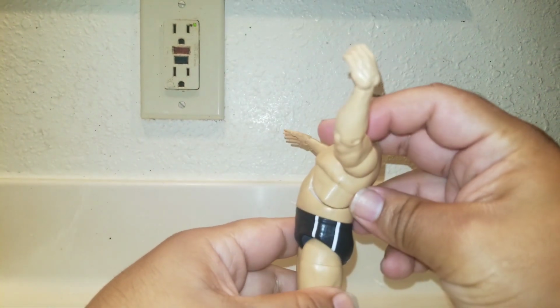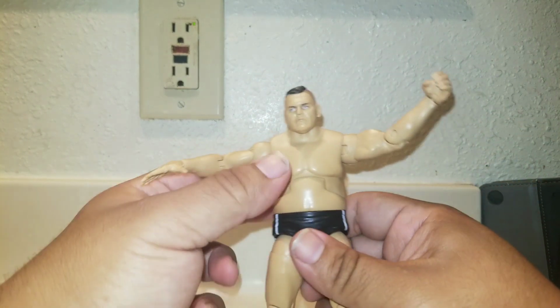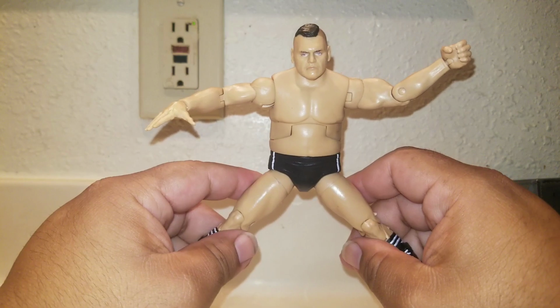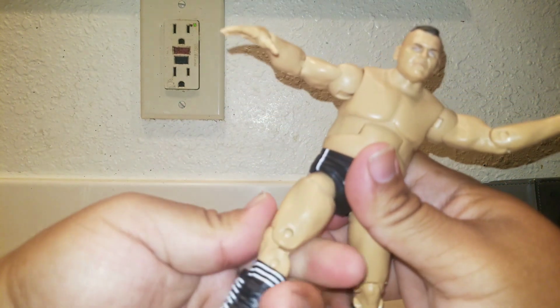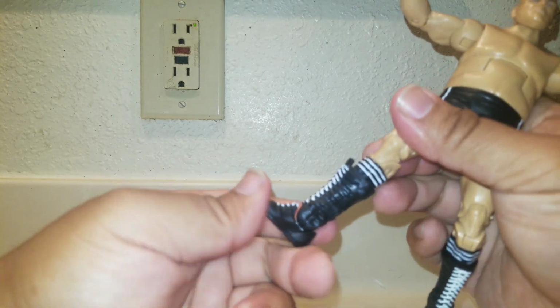The upper torso does not have a whole lot of crunch. That's the bad thing about it. But he does have a swivel at the waist. His legs are able to open, not so much. It doesn't have a whole bunch of Van Damme treatment. But he does have upper thigh rotation. He has double jointed knees. And there is swivel at the boot.